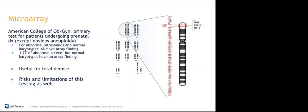A microarray also cannot identify structural rearrangements, but a karyotype would be able to. So if someone had a balanced rearrangement or translocation, a microarray would not be able to pick that up, whereas a karyotype can.